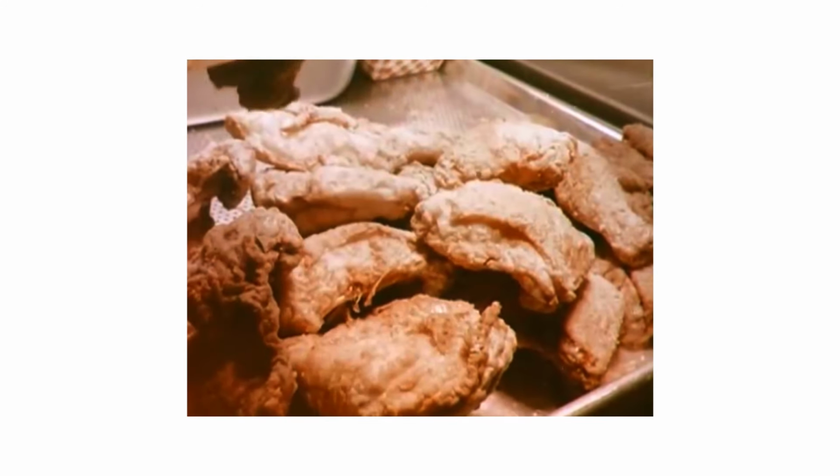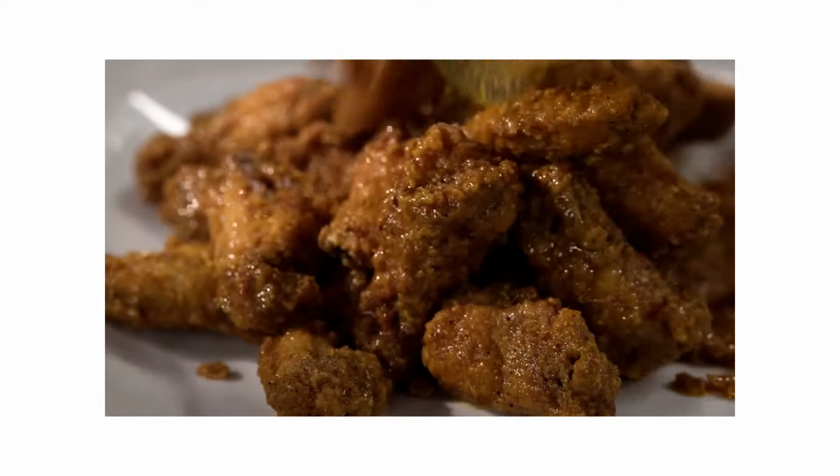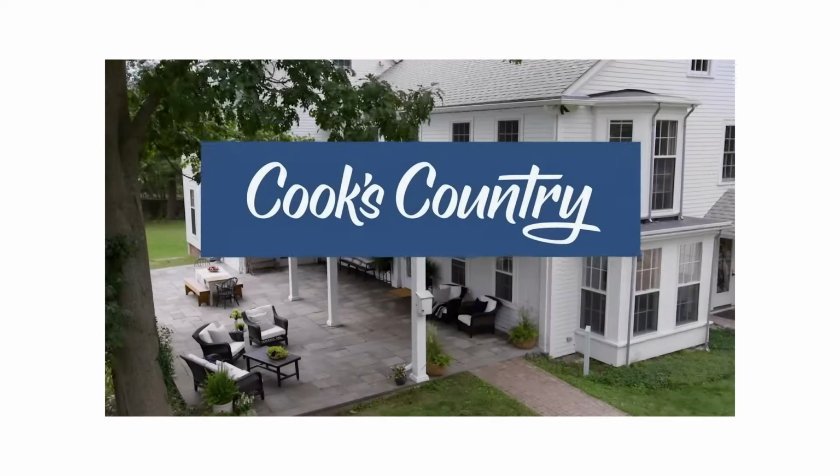Next is fried foods. Now we all want our fried foods to stay nice and crispy. And one of the surest ways to sog them out is to toss them with watery ingredients. Want to make a nice lemon pepper seasoning for chicken wings? Do as our friends over at Cook's Country do and add a half a teaspoon, which is 3.5 grams, citric acid to the mix.